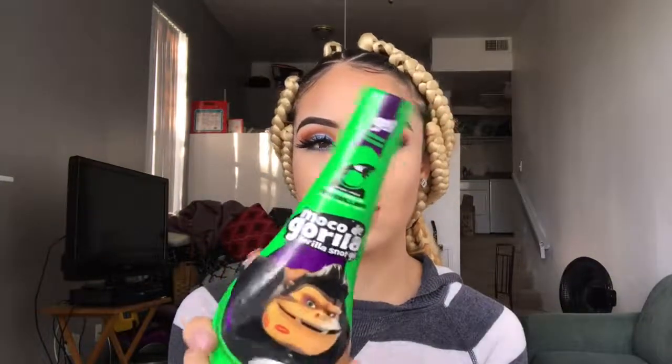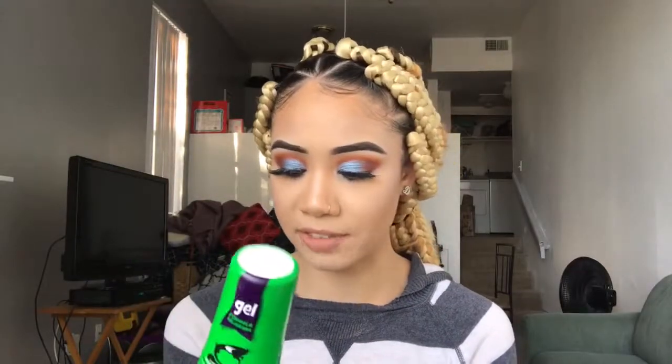It's amazing. Next, or should I say last, is my Gorilla Snot Gel. And to be more specific, this is the number 9 on the hold meter. I love this for laying my edges. I can't go without this. And I've had this forever. I've literally had this for years and I'm still not out of it. I like to put a little bit on my counter or on the back of my hand, and then I go in with my toothbrush and I lay my edges.